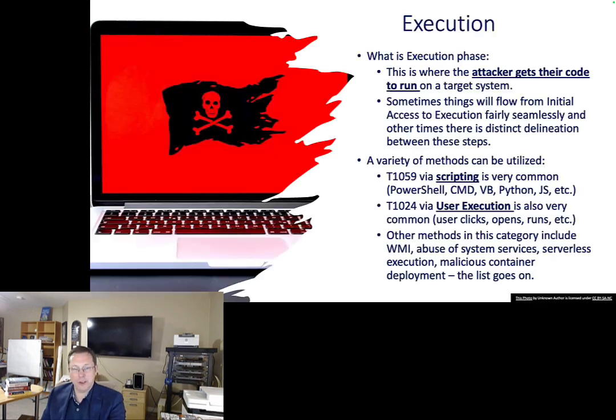Execution. This is the moment where it all happens. This is when an attacker gets their code to run on the target system. Sometimes things will flow from initial access to execution really seamlessly, maybe even into other stages, right? Like maybe recon finds you a flaw in a website that lets you drop a web shell, and maybe you've pre-staged a beacon payload, or maybe there's an upload and run file vulnerability where you can drop your own file and run. Well, you run a beacon payload that may have some additional stages that you've got scripted to run really quickly. So while MITRE ATT&CK is sequential, be aware that sometimes 6 or 7 things can happen very quickly in sequence.